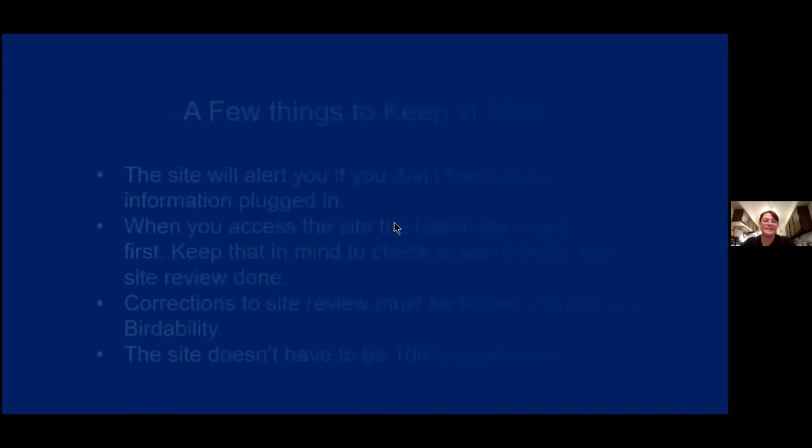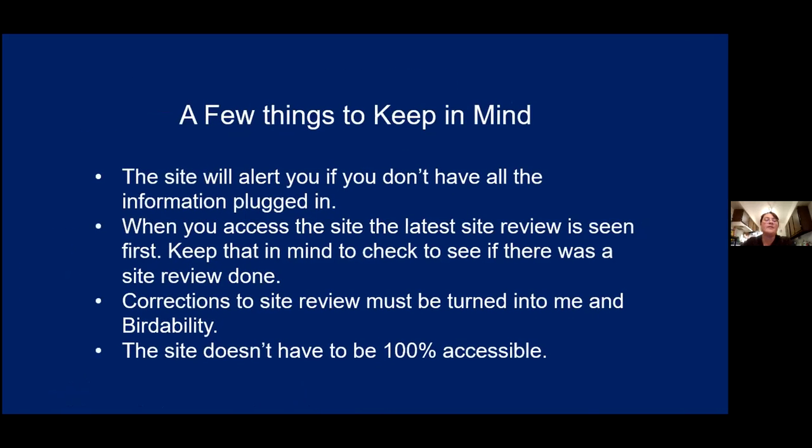Just a few things to keep in mind. The site will alert you if you don't have all the information plugged in. So if you miss one of those red asterisk questions, it won't let you submit the site review until you go back and answer that. So that's a really nice thing to keep in mind. If you feel like, oh, I may have forgotten a question, it will let you know if you did.